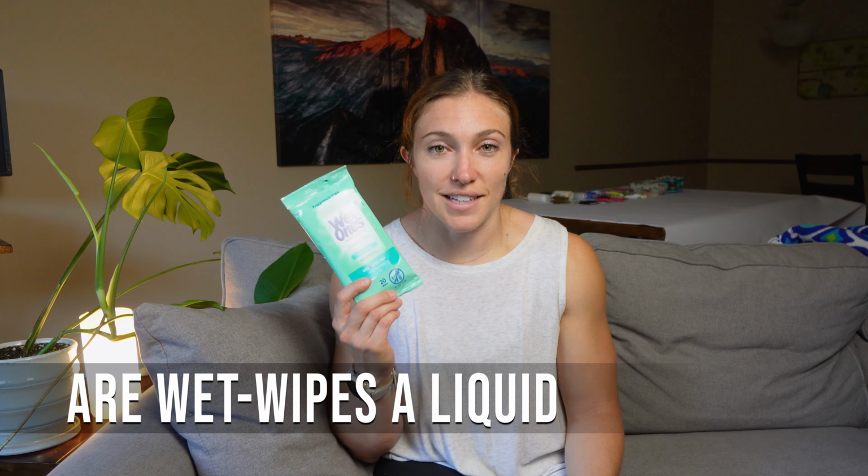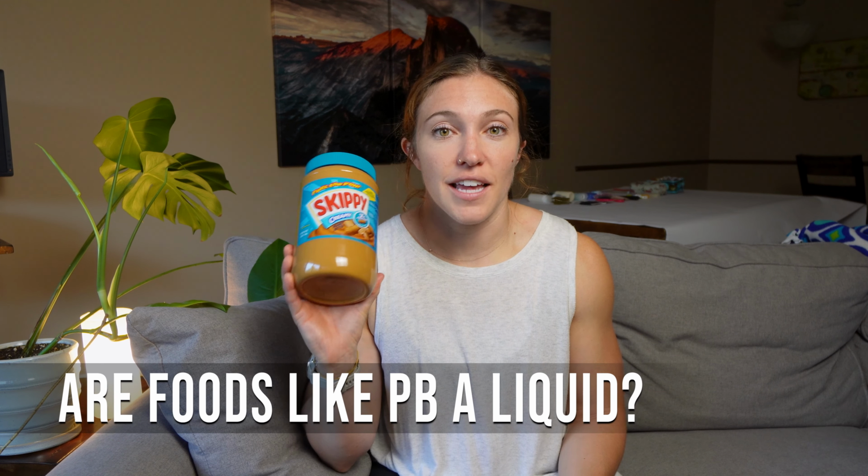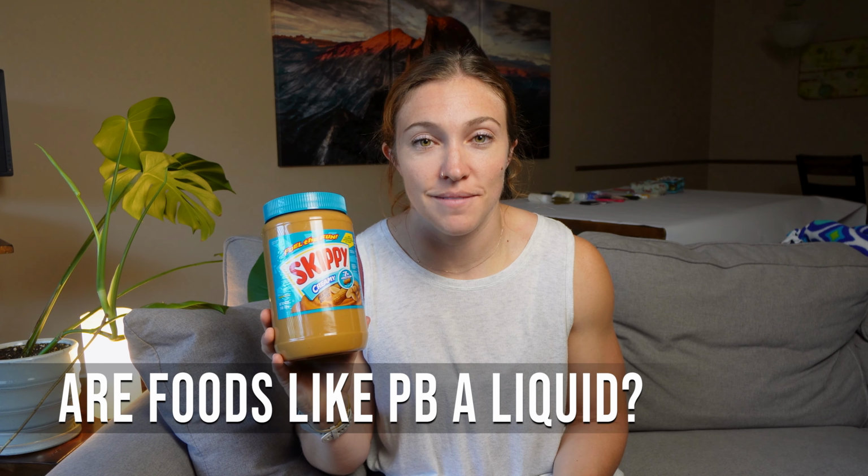Are wet wipes a liquid? Surprisingly to TSA, no. Although they sit in a liquid solution, they are not considered a liquid. Are foods like applesauce and peanut butter considered liquids? Yes. You cannot bring this large jar of peanut butter on the plane with you.